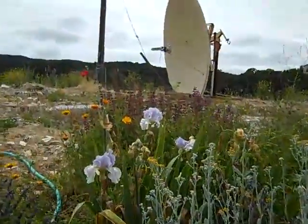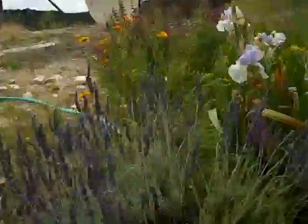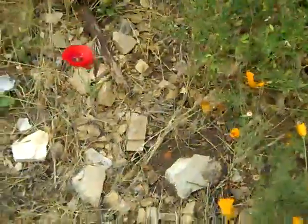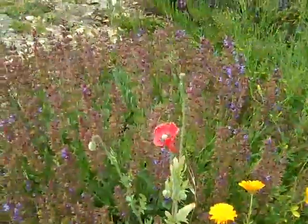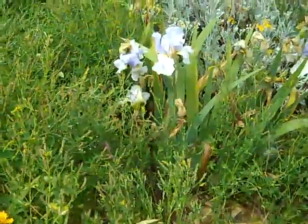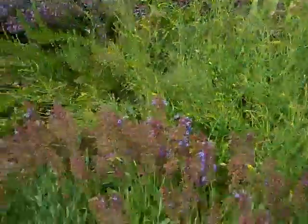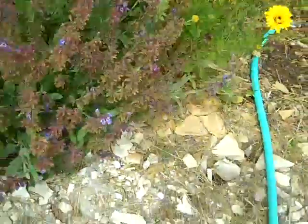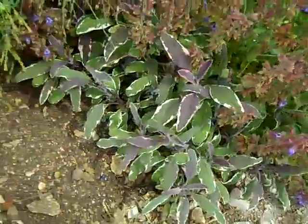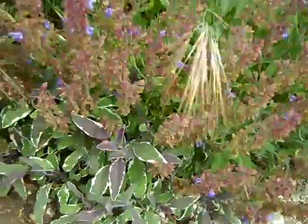We also have irises, and at the very back here you can see that a few surviving Flanders poppy seeds did bloom. We've got a lot of calendula in this bed, and of course all the weeds that need pulling. And this particular sage has also been here for years. There's also a tricolor sage down here that you can barely see. It just never took off like the common sage.